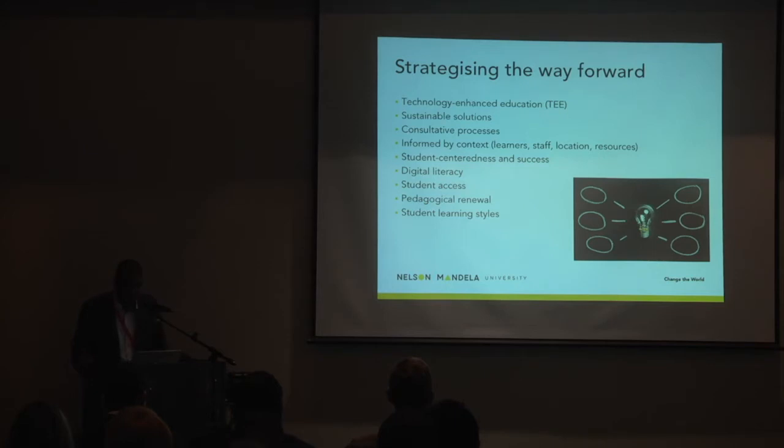We are student-centered, and we are focused on student success. Digital literacy has been foregrounded. We are looking at how students access these platforms, and a very important focus has been the pedagogical renewal of this project, reflecting on pedagogy, and of course also reflecting on the student learning styles that we now find in the 21st century.